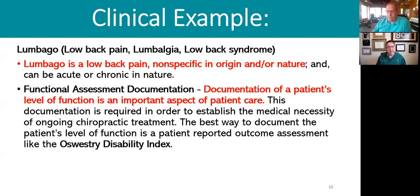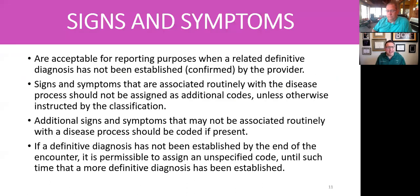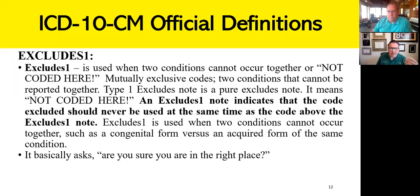Yeah, I've been saying for years, get off of it, and it's because of the excludes things, signs and symptoms. Again, it's only if you don't know anything. There's Excludes 1 and Excludes 2, which most people have no clue what that means. But Excludes 1, the way I tell, look at the bottom there: are you sure you're in the right place? It's like, use this code or this code, don't use both together.